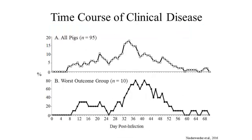We also confirmed that the time course of clinical disease during the 70 days post-infection was consistent in the worst clinical outcome group shown here with the entire population. And what's really interesting in our PRRS-PCV2 co-infection model is that it's really a biphasic disease response initially associated with PRRS virus replication and secondarily associated with PCVAD.